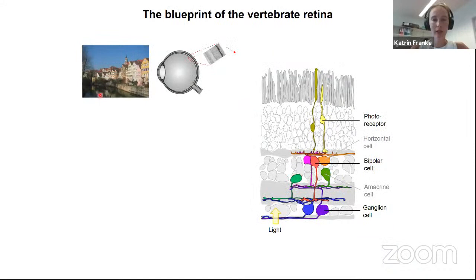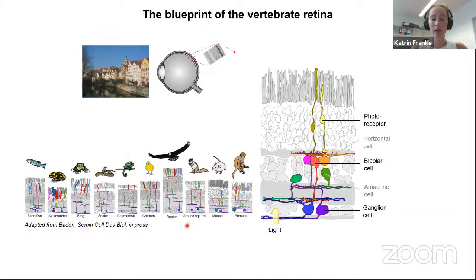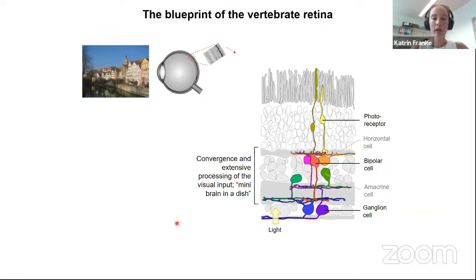The retina is a layered neural tissue located at the back of the eyeball, and the visual image is projected onto the retina by the optics of the eye. In the retina, the photoreceptors first transform the light into an electrical signal, and this electrical signal is then transmitted from the bipolar cells to the retina's output neurons, the ganglion cells. This vertical excitatory pathway is modulated by two classes of inhibitory neurons, the horizontal cells in the outer retina and the amacrine cells in the inner retina. In general, this retinal blueprint is highly conserved across vertebrates with some species-specific modifications, of course, like, for example, the fovea that's present in primates and also some bird species.